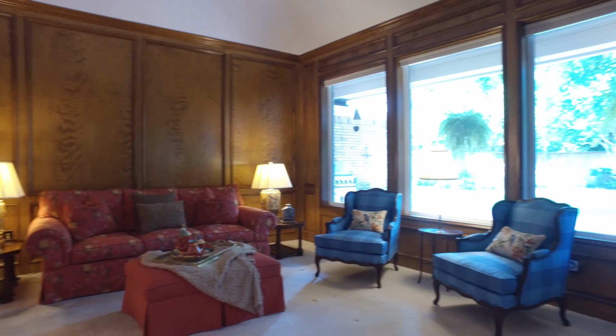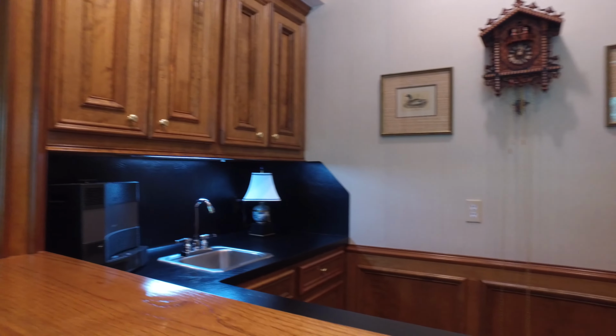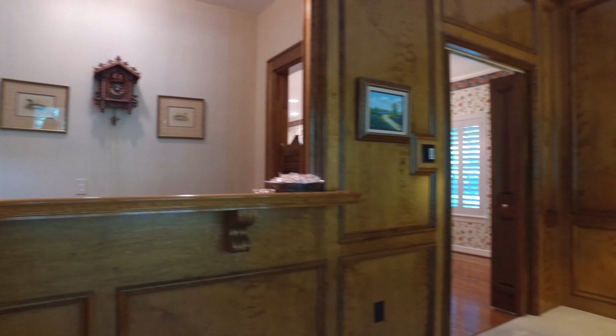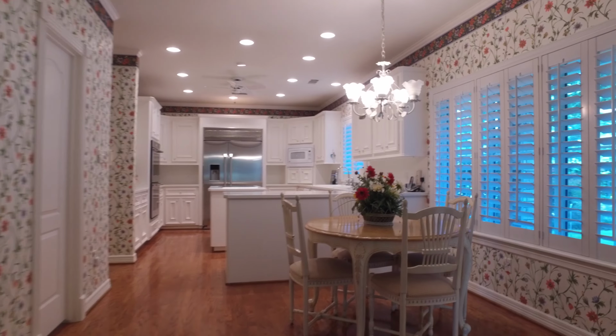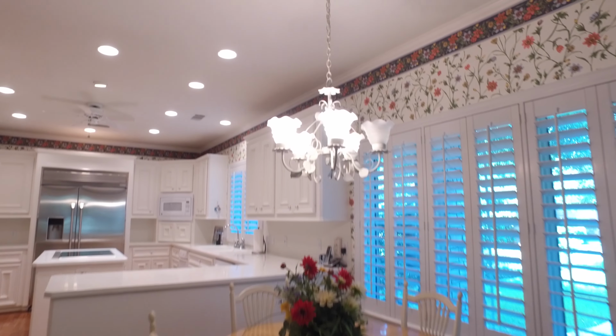This home is meticulously maintained with beautiful additional features and lots of natural light. The home has a tankless water heater. The entire house has a generator, and there's so much more.